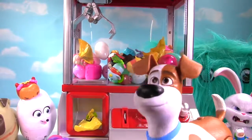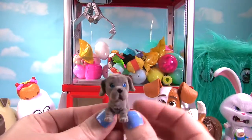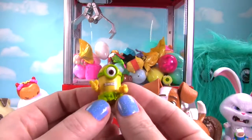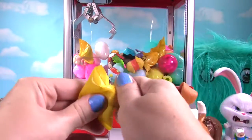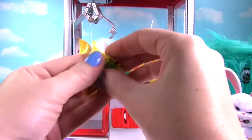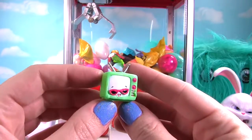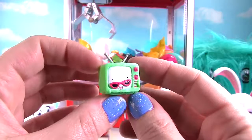A blind bag and a puppy in my pocket. That's right, we got this little gray puppy. Oh, he's so cute and fuzzy. We also got this crazy minion. Oh, he looks awesome. And we got a blind bag. Let's see who's inside. Whoa, it looks like it's Teeny TV. It's a little Shopkin. This is one of the coolest ones from season 3.